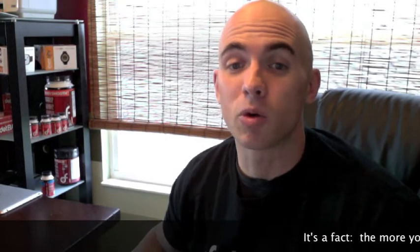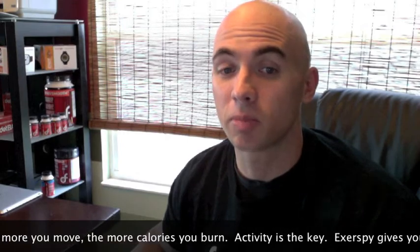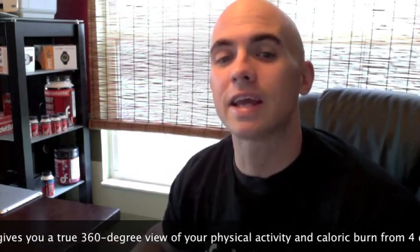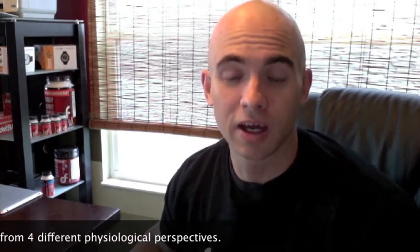I'm taking this directly from the dotFIT website, some of the information that they state about the Exerspy. And it states, it's a fact, the more you move, the more calories you burn. Activity is the key. Exerspy gives you a true 360-degree view of your physical activity and calorie burn from 4 different physiological perspectives. So with the Exerspy, we want to look over a total of 7 points, and then we'll show you that through the actual website.